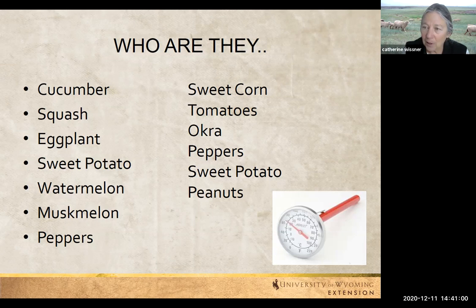I've grown sweet potatoes here. I've gotten meaningful size sweet potatoes. In other words, like a pound and a half size sweet potatoes. And every year, just for the fun of it, I grow peanuts. I don't get much of a crop, and I'm certainly not a threat to anybody down in Georgia, but you can grow peanuts here in Wyoming, and it's a very fun crop to do with kids.